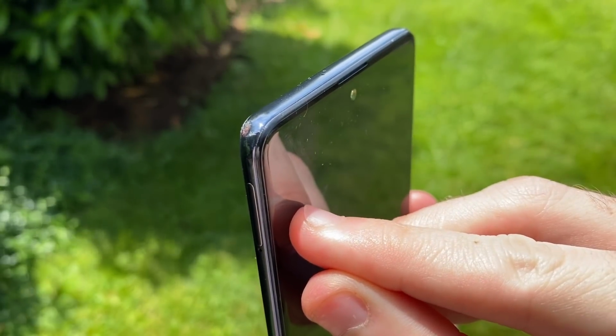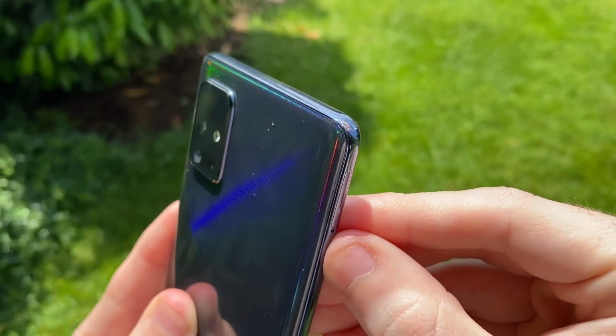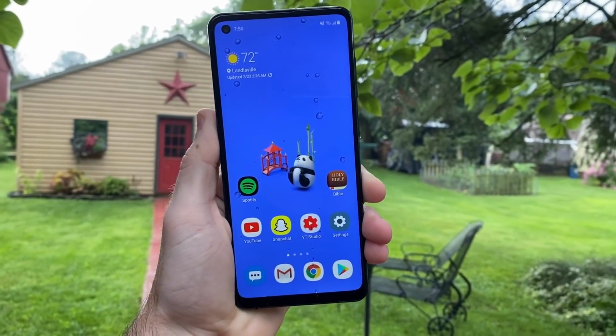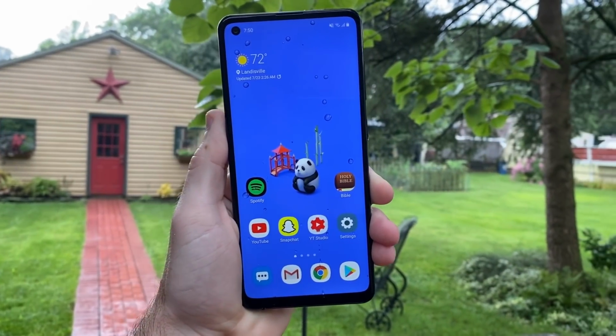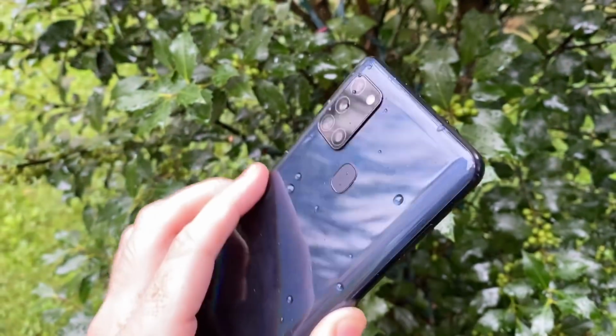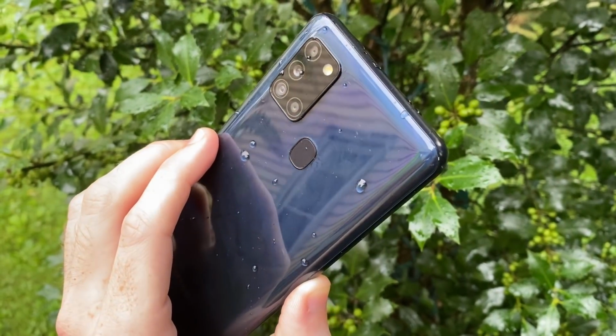With that said, if you do end up buying this phone, I would highly encourage you to purchase a case to prevent the phone from being compromised. The last compromise made on the A21s is its lack of water and dust resistance, but a lack of official certifications doesn't mean the phone can't handle a bit of bad weather or a couple other of life's many incidents.